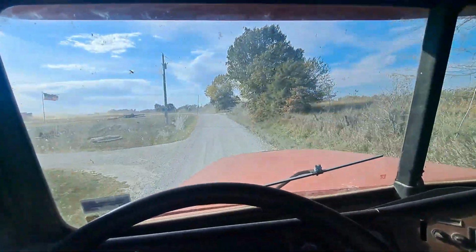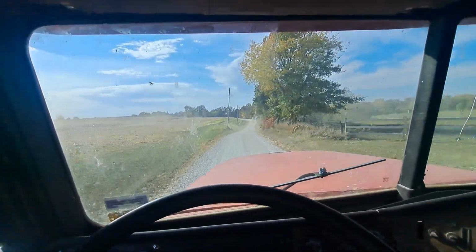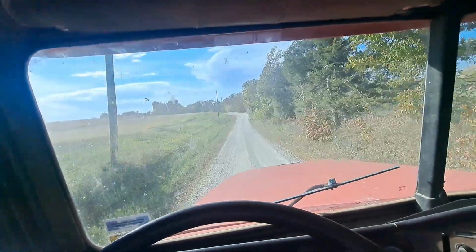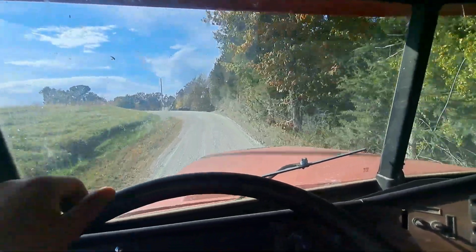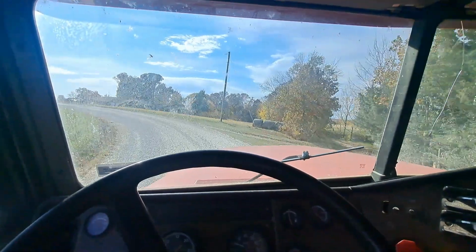I'm hoping he has that truck loaded with beans. For the amount he's got cut, he ought to, unless the beans are doing absolutely terrible, which I hope not. They look like they had plenty of beans on them, but looking at pods, it's hard to tell. A pod could look full and it could be empty. It's just part of it.